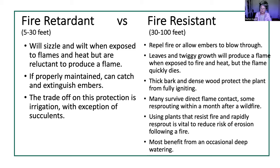I'm not going to go through all of these, but I wanted to say there is a big difference between fire resistant and fire resilient. You can see one on that bullet list is using plants that resist fire or rapidly resprout, and that is regarding erosion after a fire. I would like to point out that a lot of the plants that do that actually spit and explode in a wildfire situation, and it is part of their evolutionary cycle. And there are many good reasons why they need this. It reduces competition and allows for fresh growth and eliminates pests. But those are fire resilient plants. And fire resilient does not mean it's going to be a safe plant in your landscape. So keep that in mind.